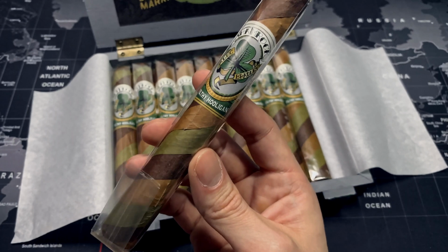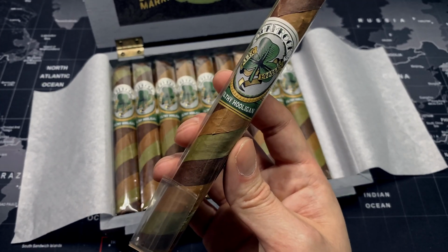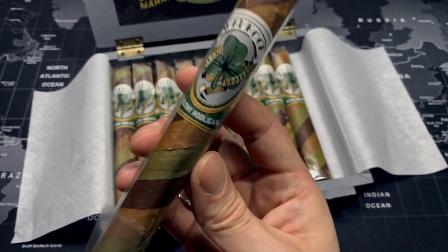And not only do these cigars look amazing, but they taste amazing as well. I'm actually super excited that I was able to get my hands on a box this year because I was definitely craving them after trying 2 last year.